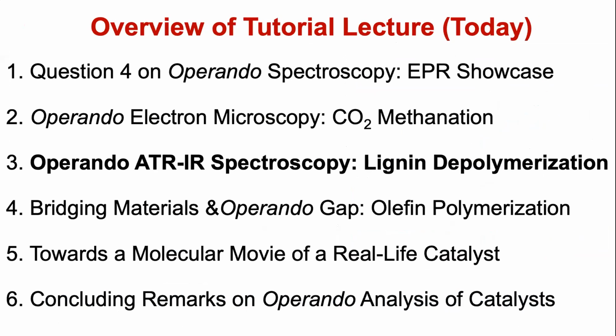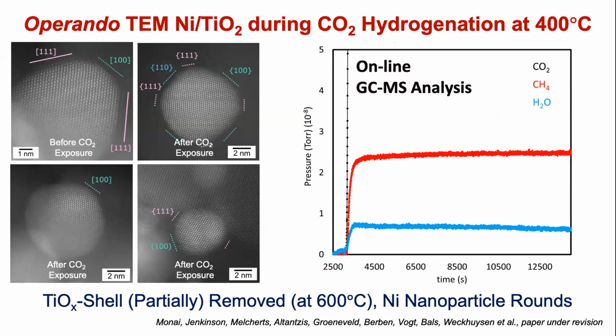Sorry. Can you now do that operando? Because this was just in situ. On the right, you see the online GCMS, and although it's not much, you measure methane. So it works. And on the left, you can note actually that the titanium will partially creep off the particle, and also the particle becomes more rounded.